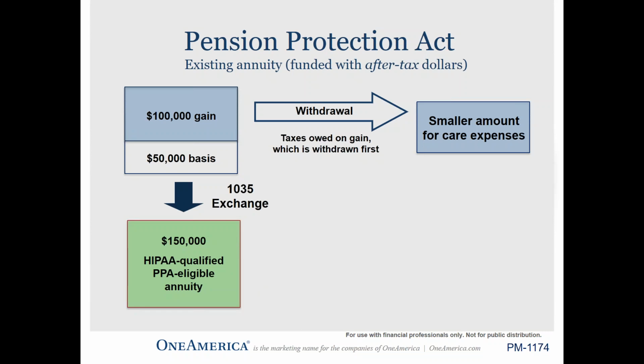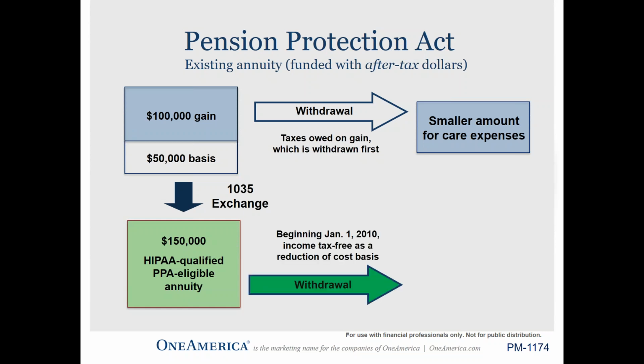But she could 1035 exchange it into a One America PPA compliant annuity and potentially add on her spouse if she wanted to. Now when she pulls the funds out for long-term care, they're going to come out tax-free, so her annuity is really worth $150,000 to her. And once again, you can't do this with any old annuity. You can only do this with a PPA compliant annuity that has an outline of coverage for long-term care.